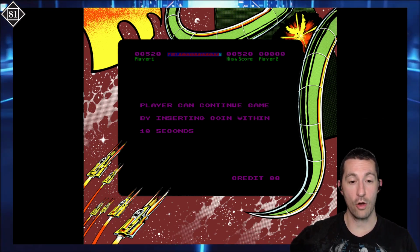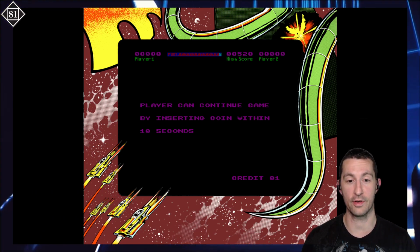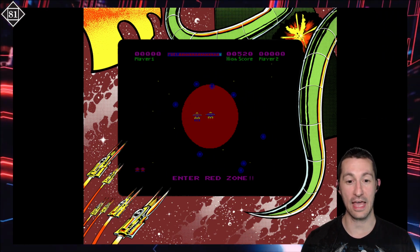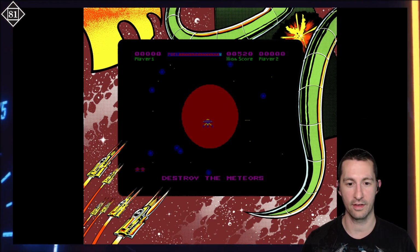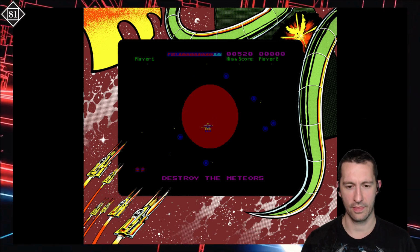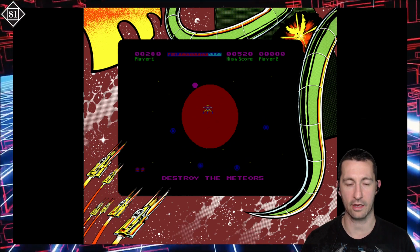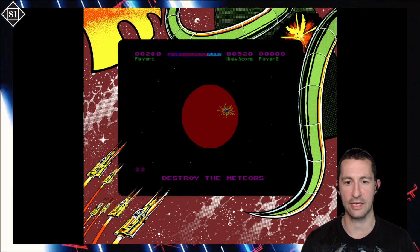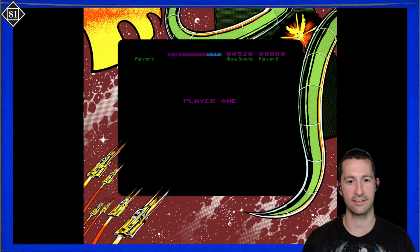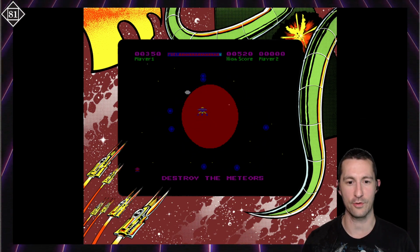Oh, you can enter... Whoa, you can continue after inserting a coin within 10 seconds. Go, go, go, putting a coin in, push start. That is the first time we've ever seen an arcade game do that. Oh, and we're continuing where we left off. No way. That's awesome. So it is the very first time we've ever seen an arcade game say, quick, there's 10 seconds, enter another coin, and you'll continue to play. I didn't expect us to see that, for Laser Battle or Lazarian to be the first game to ever do that.